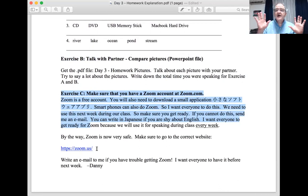I'm going to say, everybody, go to Zoom. And if you don't have Zoom, you're going to be saying, what do I do, Mr. Brown? I don't understand. Because we're all going to be talking and you won't have Zoom and you can't talk. So you cannot participate. So this week, get a Zoom account. If you cannot get Zoom, write to me, because I think everyone can get Zoom.